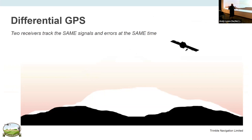So because of all these sources of noise, we need a way to reduce them. And the best way is a system called differential GPS. Maybe some of you know what it is, but I'll explain it in cartoon terms really fast. So if we're out in the wild with our rover GPS, getting signals from the satellites, and it's telling us, you're here.